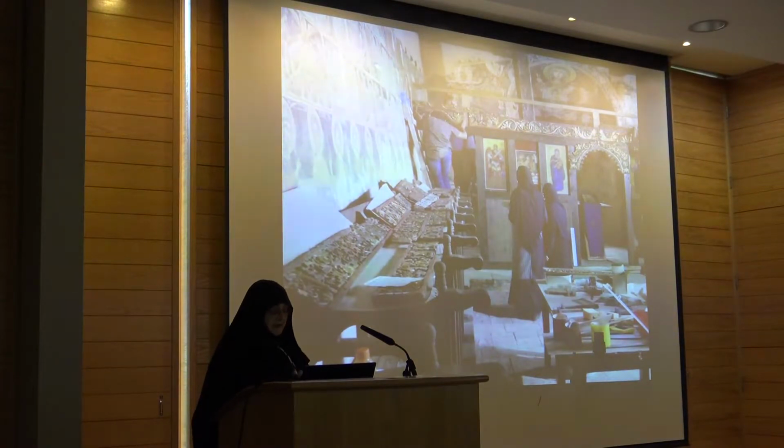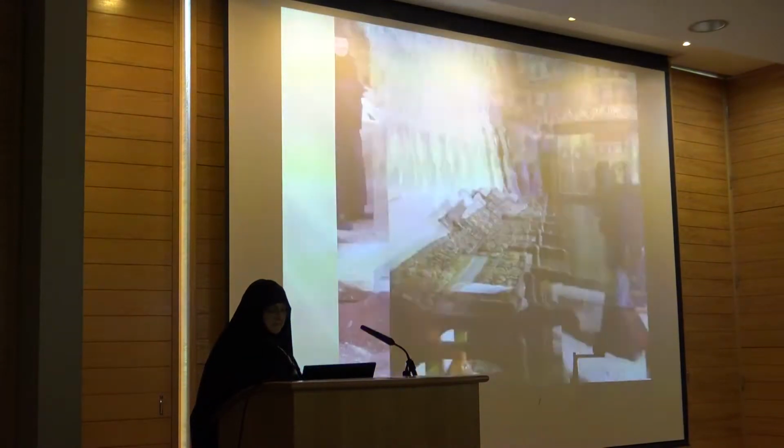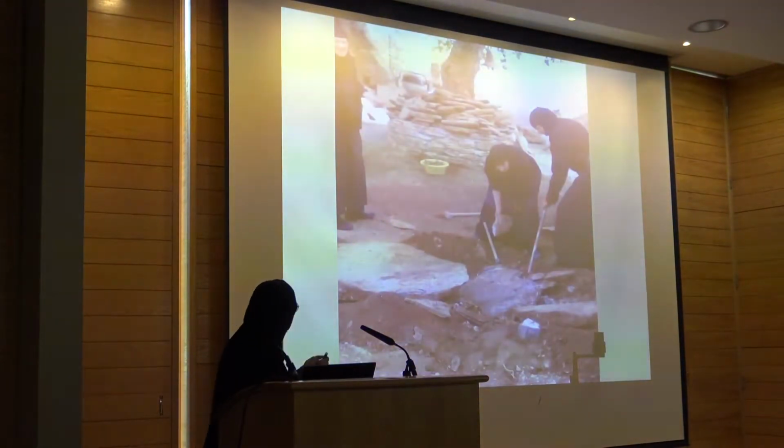This is now, we're beginning to get it ready. This is behind the altar. We found bones that we believe, it's the custom, the first abbot of the monastery is buried behind the altar. As you can see, we got on with it ourselves.